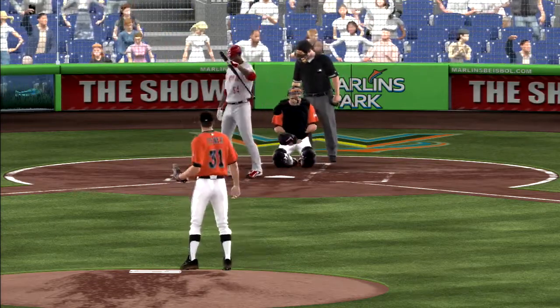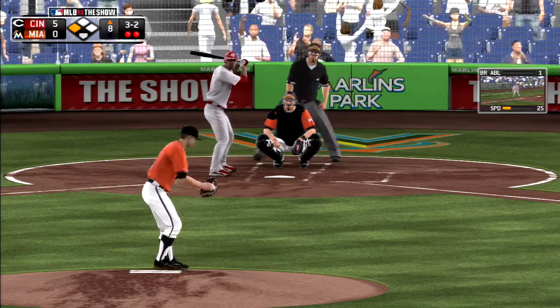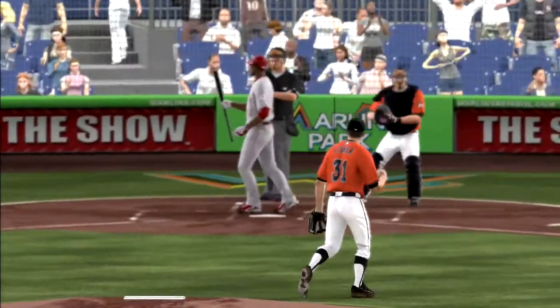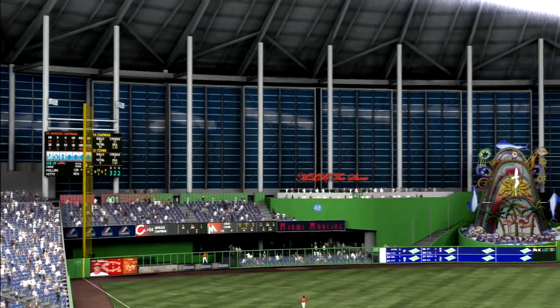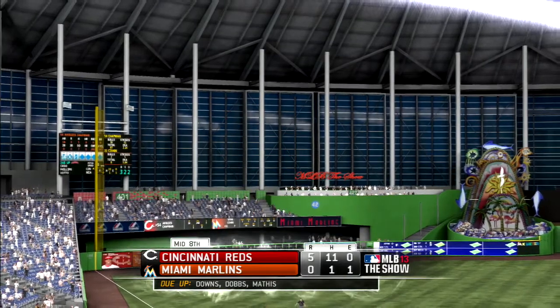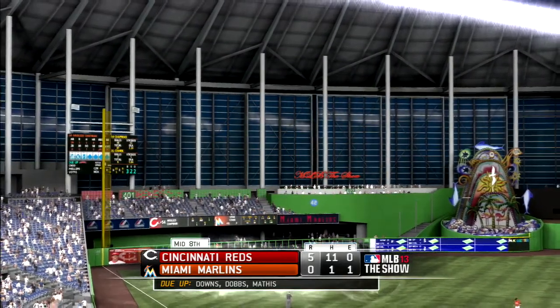And that's swung on and fouled straight back. Oh, and they pulled the string on a good changeup there as he swings and misses, and he's set down on strikes for the second time tonight. Good work there from the Miami bullpen. Not too many more shots left. Home half of the 8th coming up. It's the Reds 5 and the Marlins nothing.